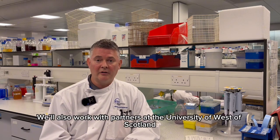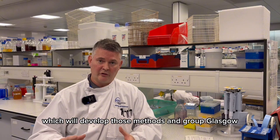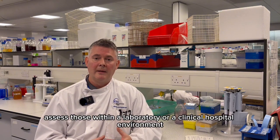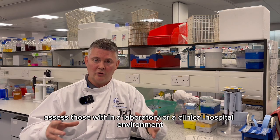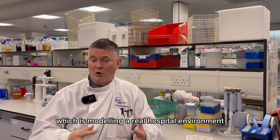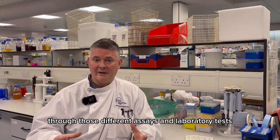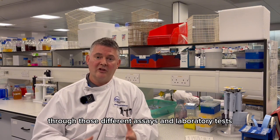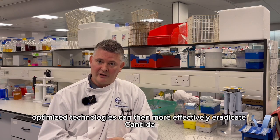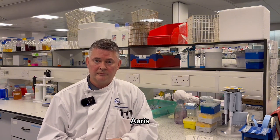We'll also work with partners at the University of West of Scotland once we've developed those methods in Glasgow Caledonian University to try and assess those within a laboratory or a clinical hospital environment, which is modelling a real hospital environment. Through those different assays and laboratory tests, we should be able to effectively demonstrate that our optimised technologies can then more effectively eradicate Candida auris.